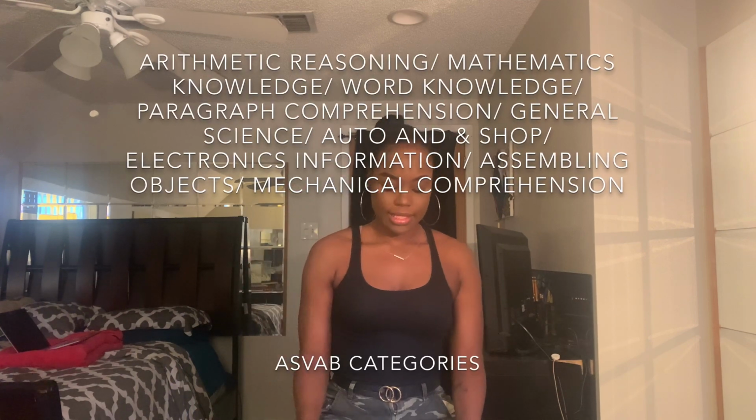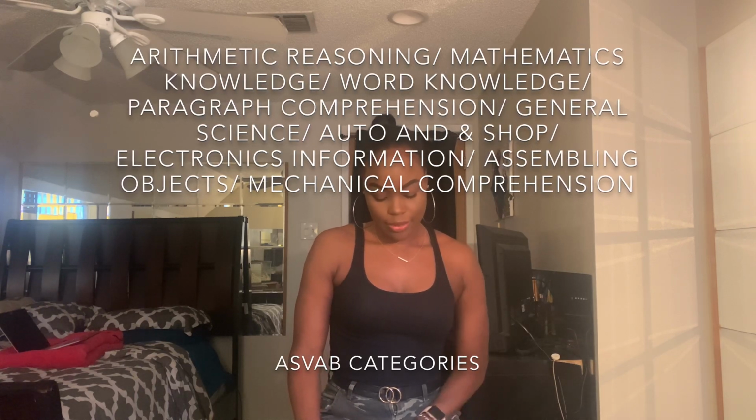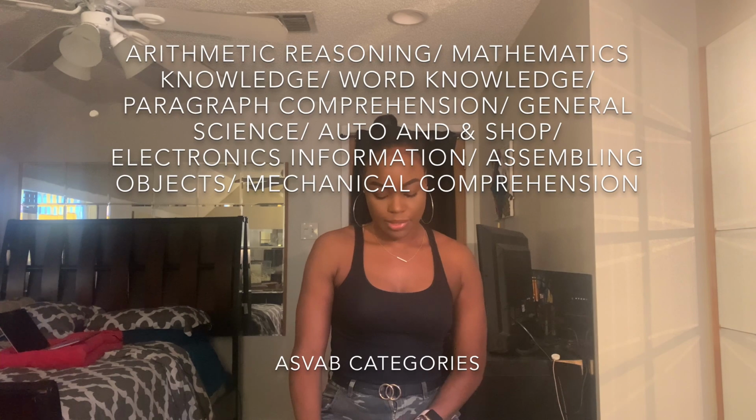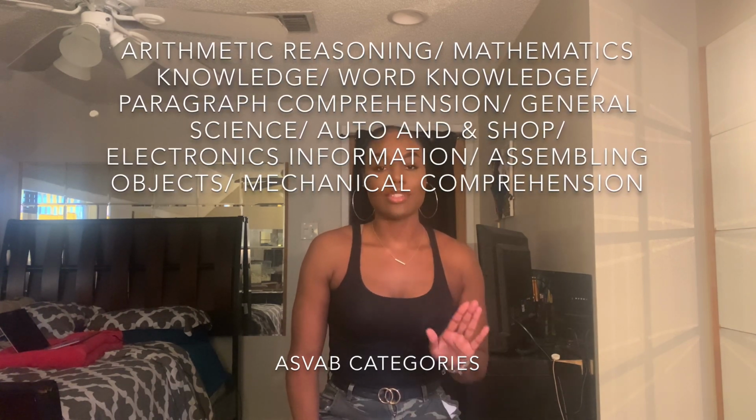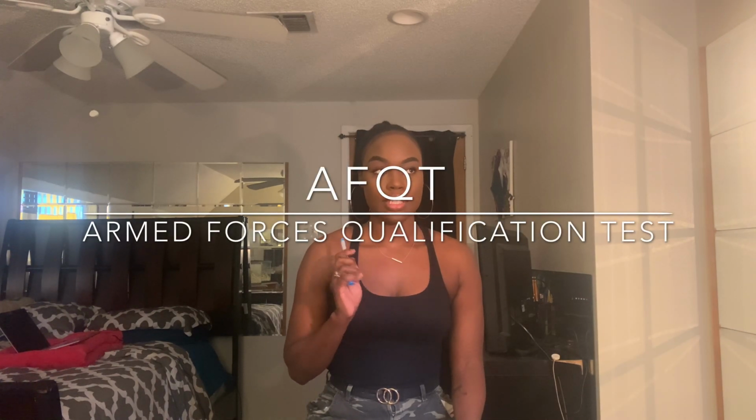If you make a 50, you did as good as or better than 50% of the people in that category. You have arithmetic reasoning, mathematics knowledge, word knowledge, paragraph comprehension, general science, auto and shop, electronics information, assembling objects, and mechanical comprehension. Those are all the 9 categories that you'll be testing over. But for the percentage that really matters, the minimum score that you need, that's your AFQT score, and the AFQT score depends on how well you do in arithmetic reasoning, mathematics knowledge, word knowledge, and paragraph comprehension. Those are the categories that you really want to do good in.